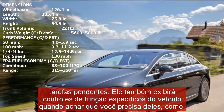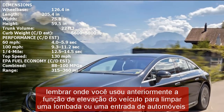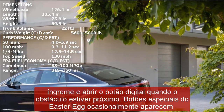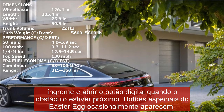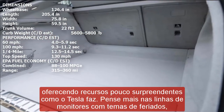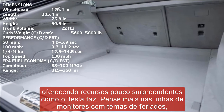In addition to dashboards and color schemes, you also have the option of 2 different seats in the front row. The comfort seat is standard, while a sport seat with an integrated headrest is part of the AMG line interior package that'll be available on day 1. The seats and interior panels can be finished in natural leather or a vegan leather option with microfiber inserts.